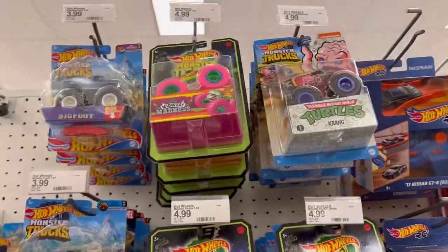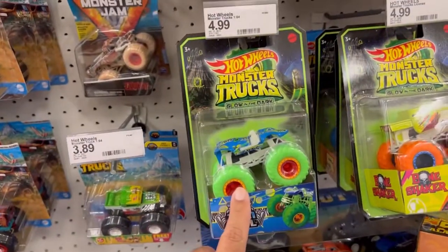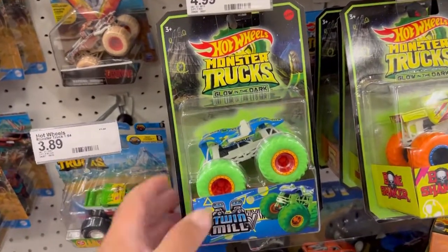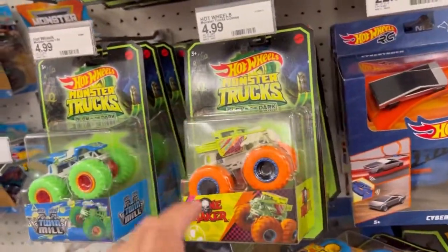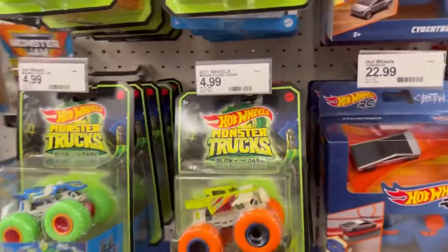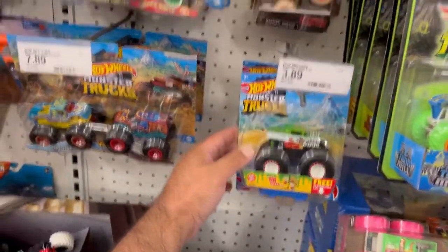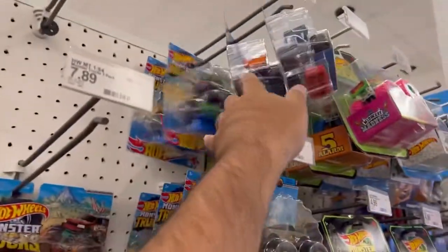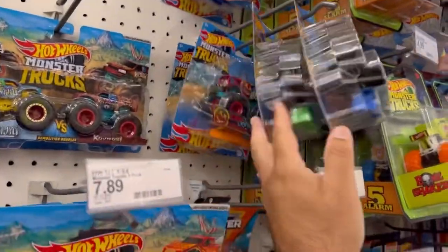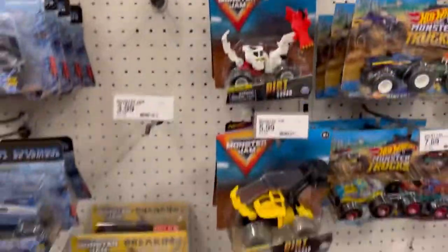So here we have some Hot Wheels monster trucks glow in the dark. Never seen this one before. This is a new model, the twin wheel. It's actually pretty cool. And again guys, supposedly this one's hard to find, but you know, I keep finding it. So here we have some monster trucks, Monster Jam, more monster trucks over here. And some 2-pack monster trucks, Monster Jam.